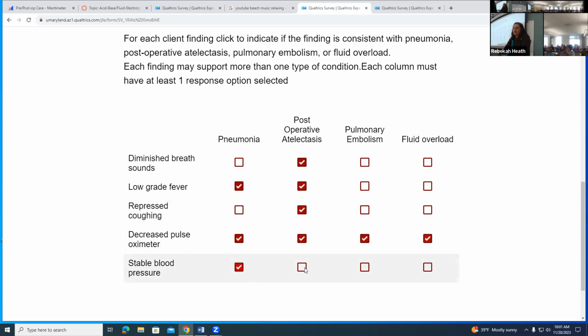Yes. It's not like an unstable blood pressure is an indication of pneumonia. What about postoperative atelectasis? Yeah, you usually have a stable blood pressure. Do you have a stable blood pressure when you have a pulmonary embolism? No. Usually your blood pressure will go up.